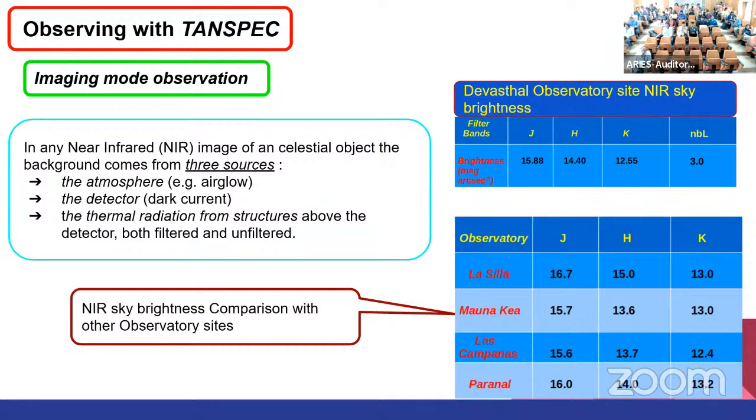In the Devasthal observatory, the night sky brightness in the infrared bands is this, as you can see. It's around 16 mag in J band, and it becomes brighter in the K band and even brighter in the narrow bands. This is just a comparison. It is comparable to the other best observing sites that we have worldwide.